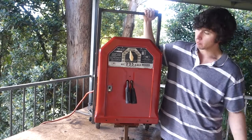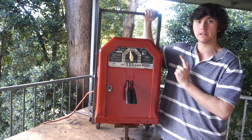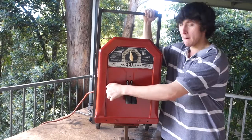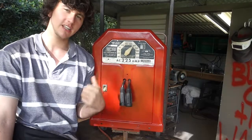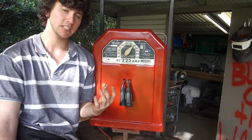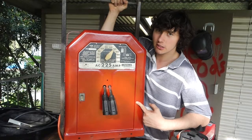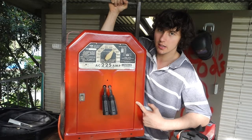Today we're going to talk about possibly the best welder ever created, the AC-225 Transformer Buzz Box. So this is the Lincoln Electric AC-225 amp stick welder, and it's probably the most common welding machine ever created. So if these machines are so popular, then why does no one sell them anymore?